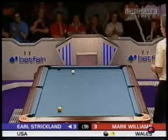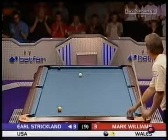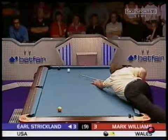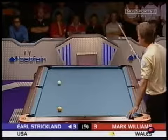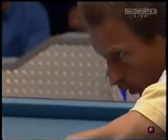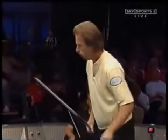What a great shot from Earl Strickland. A sign of a true world champion to be able to control that cue ball as beautifully as he just did. And more importantly, a sign of confidence. And confidence breeds courage. Earl Strickland, 4-3 in front right now, and he'll be breaking for the match in this one.